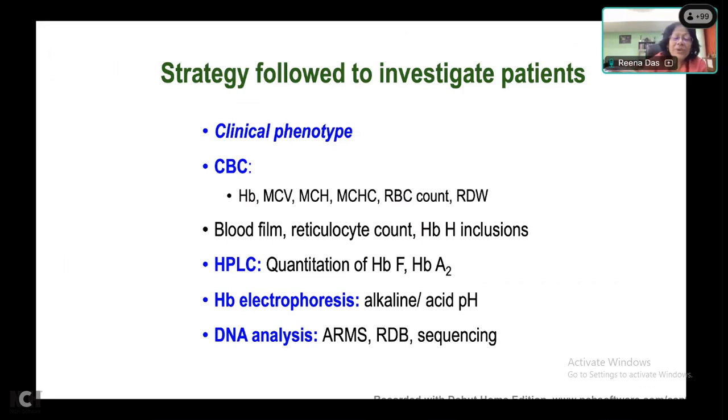Now, whenever you get an abnormal hemoglobin or an abnormal chain, at that time you must do a hemoglobin electrophoresis or an alternative technique. In sickle cell disorders, the alternative technique could just be a sickling test, which is a simple test in the lab which can be done.